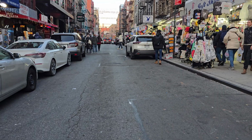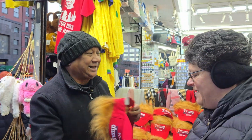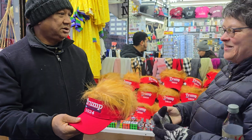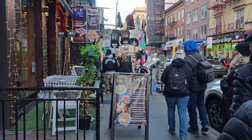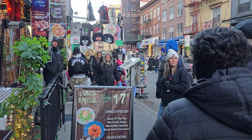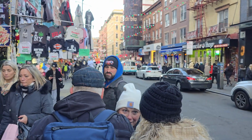Just up from Chinatown is Little Italy. Mulberry is the main street that runs north and south through the neighborhood. And with Little Italy's proximity to Chinatown, they're both easily two places that you can see in the same day. Little Italy is packed with restaurants and Italian shops, and it's been seen so many times on TV.